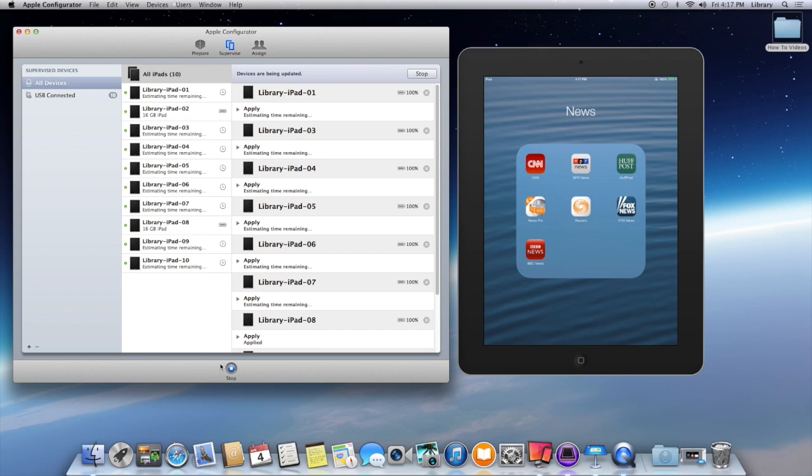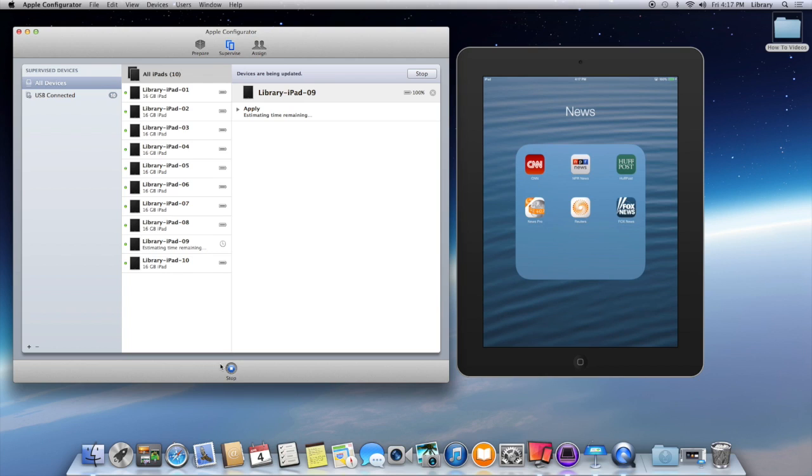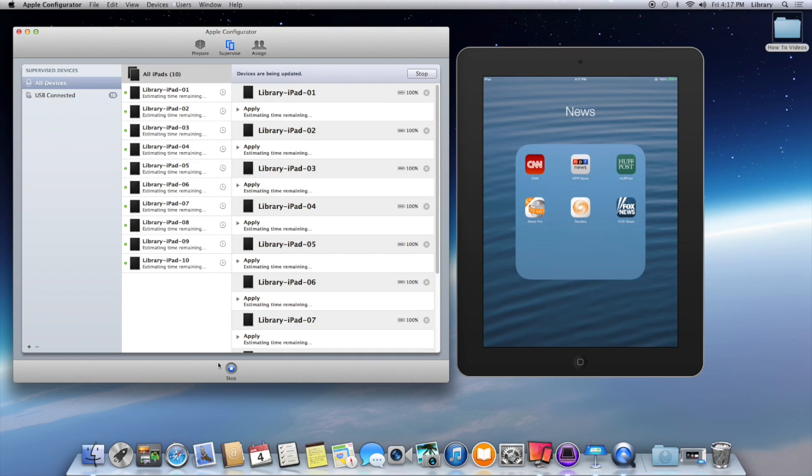Unchecking the app simply sends a remove command and the app is removed from all the iPads, as I can see it just was. Installing an app is just as simple. I simply recheck the app that I want deployed and hit apply, and it is resent to all the devices.